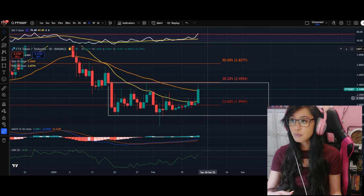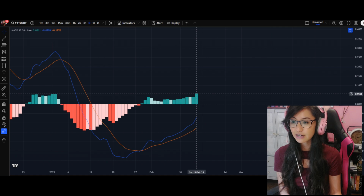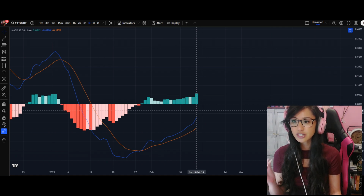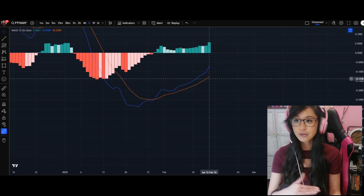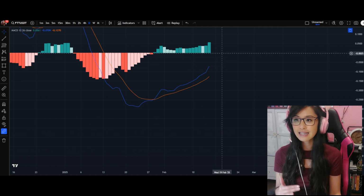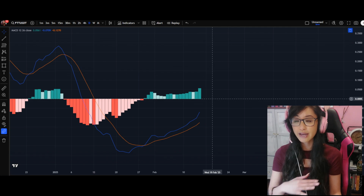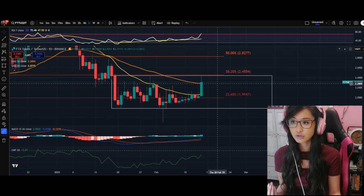Now, if we measure our momentum coming up to this area of resistance, we do see our MACD indicator growing strength in this histogram here, but just be very cautious on the daily time frame. We do see our K and our D line below our zero. So essentially what that means is that the momentum itself is still in the bear territory. We haven't really pushed through the bullish territory or a bull trend.